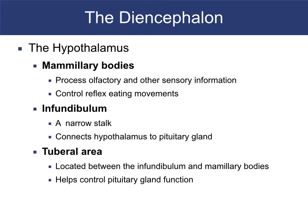The mammillary bodies, that's the problem that I've had in my life because I can't control my reflex eating. And so mammillary bodies are important. They also process your smell and taste and other things. That's all you need to know about the mammillary bodies.